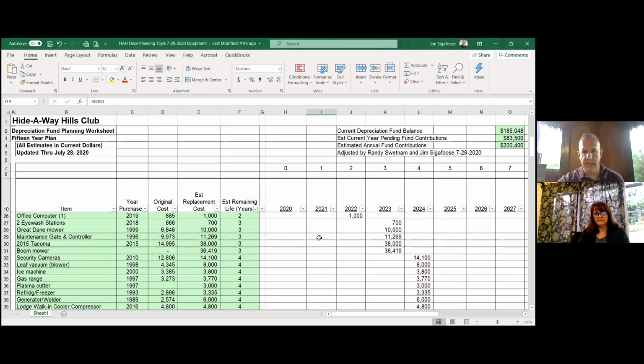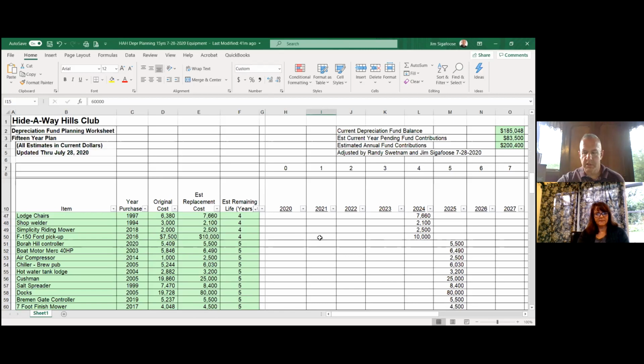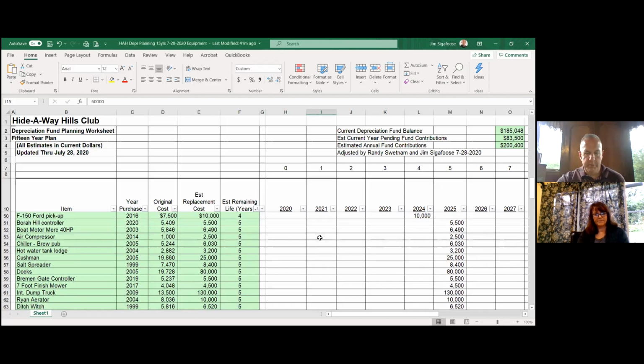And as it goes out into the later years, bigger tractors, our dump trucks, or our docks need to be replaced. Our International dump truck is a $130,000 dump truck that we use to plow and take care of our roads. So these are huge items to buy, and that's why we're pushing to get this assessment increase, so we can get there and keep our community safe for everybody. Yep. Okay.